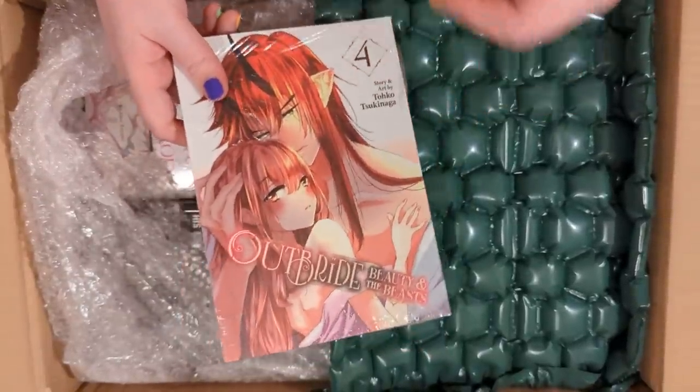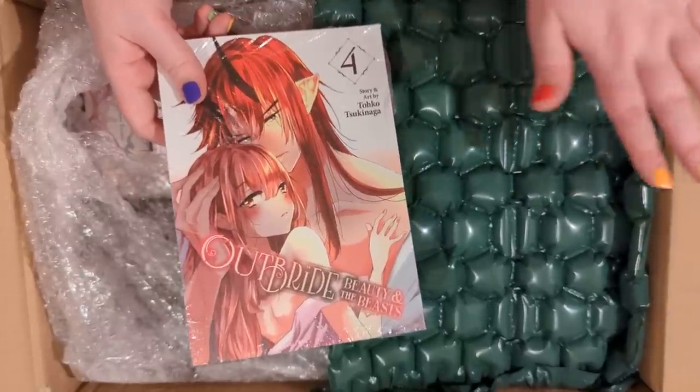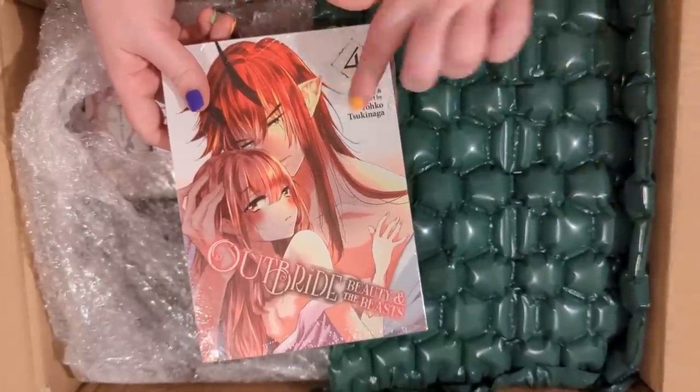But the thing is, I prefer the fantasy setting ones compared to the real life ones. The real life ones can get a bit dull, and they're the ones that are less questionable. These are the ones that are most questionable.